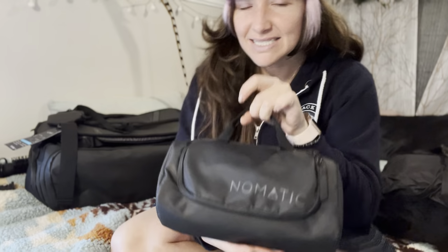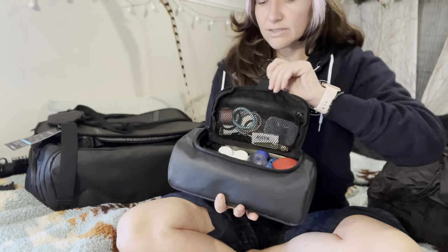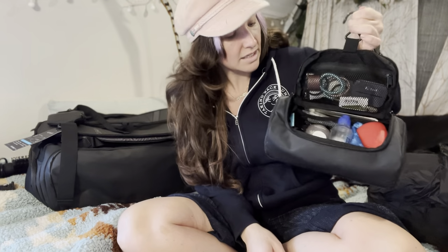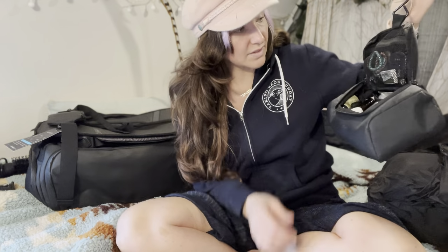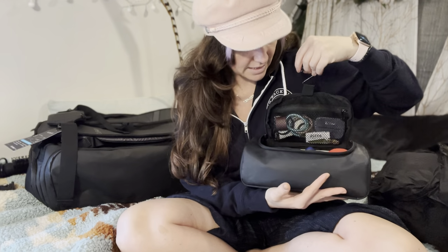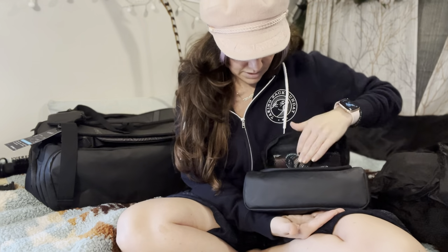I love this because I have taken it into many a shower and it's situated in a way that you don't have to bring everything out unless you want to, but you literally can just unzip it, open it, and there's a little hanger right in here, and everything you need just hangs on something and holds all the goodies that you need. It has a little zipper pocket, has a little pocket down here, and I've had everything I need in these, and it's been wonderful.